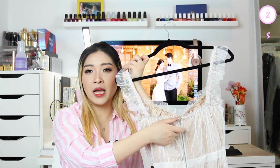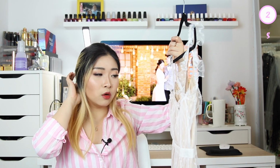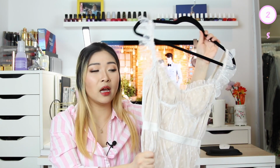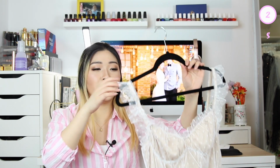This zipper on the back is not my favorite. It's a really big zipper. It's like a pant zipper or a jacket zipper. It's not one of those really fine, dainty dress zippers. Quality wise, I think this quality is just okay. I think it's a nice dress. I think the quality could have been better, but in terms of its style, I really like it.